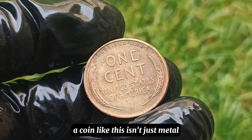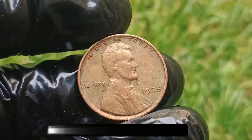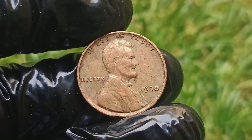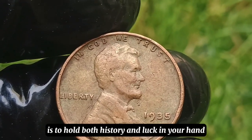A coin like this isn't just metal, it's a survivor from a time when people were struggling, saving every cent, and a mistake at the mint slipped into circulation unnoticed. To own such a coin today is to hold both history and luck in your hand.